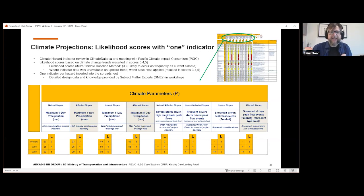We did not have data when it came to river flows. So we assumed, well, we're looking for risks, so let's assume that is also increasing, the trend is going up. So you can see we indicate that as a dash for the present day, then a plus for the 2050s, and a plus for the 2080s, indicating an upward trend. And that was our assumption, trying to uncover the actual risks. Next slide, please.